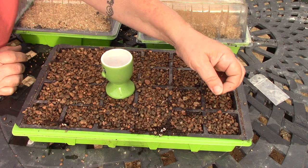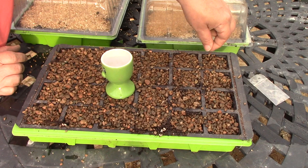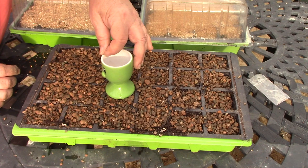And this is quite tricky. Right, so one, two, one, two, one, two, one, two. I dried my hands, that helps. Oh, two went in there.